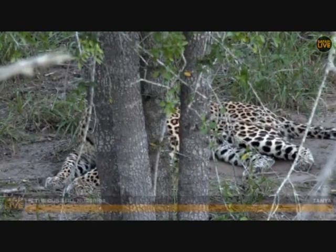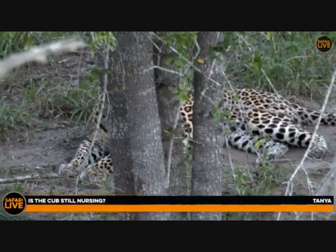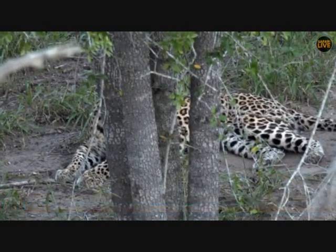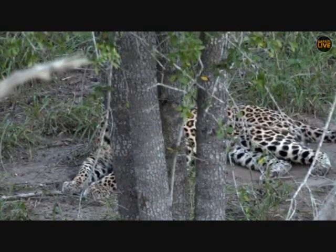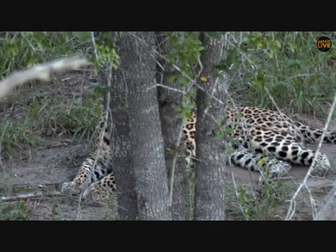Tanya, the cub might want to try and still nurse, but essentially no. If you look at Thandi, around her back legs, it's really difficult because of the way the branch is lying, but she's not really producing much milk anymore. Her stomach is much thinner. She's not got these teats that are exposed from suckling, so I'm sure that little one is starting to be weaned off now. It's normally around 6 to 8 months that they start to get weaned, and so it's probably enjoying meat far more than it's enjoying mom's milk.